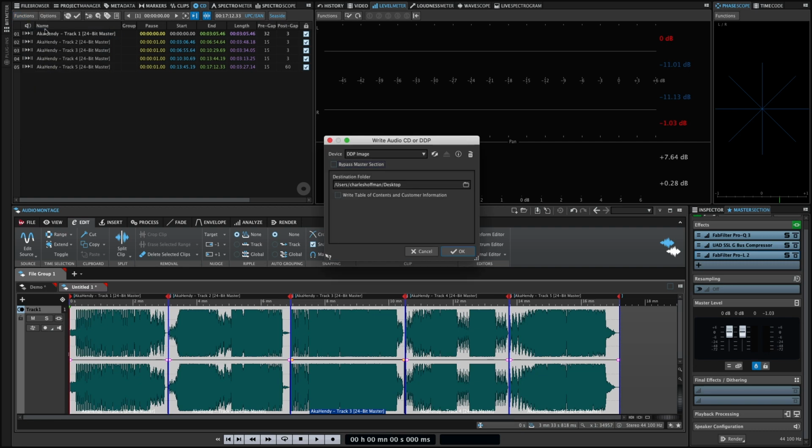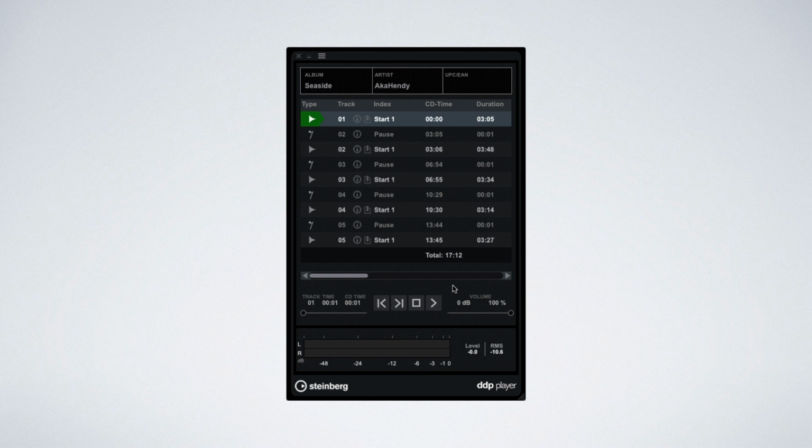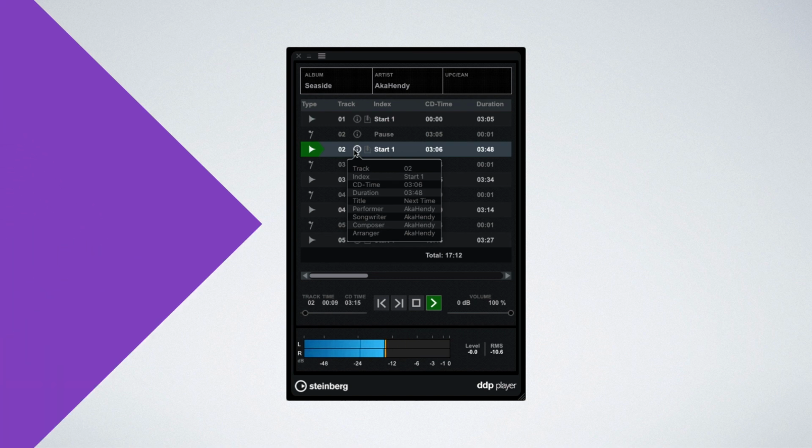Most normal DAWs don't allow you to create DDP images, whereas Wavelab Pro 10 does. It also includes a DDP player that your clients can download for free. It allows them to double-check the contents of DDP images before you submit them to a CD or DVD manufacturer. Steinberg's DDP player includes a peak meter and RMS meter and is fully supported on both PC and Mac.